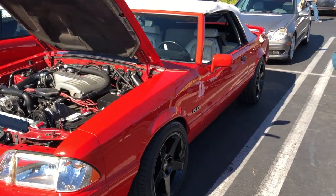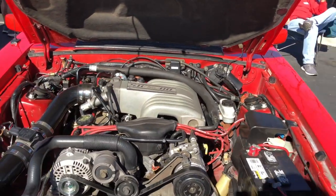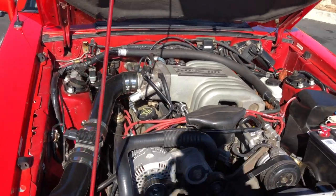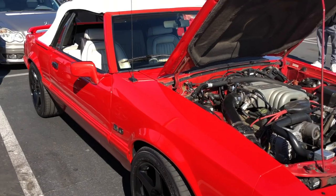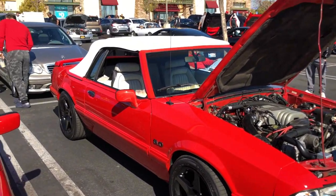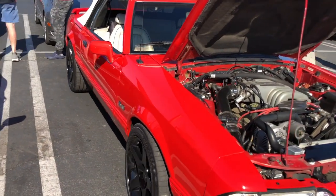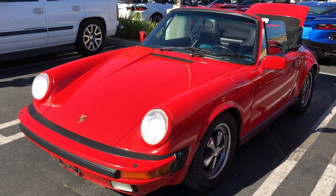Absolutely gorgeous. You gotta love that Fox body motor. Look at that big 5.0. That is a powerful engine right there. Look at that, guys. That thing is clean. And it's a convertible. Derek, that's for you, buddy.